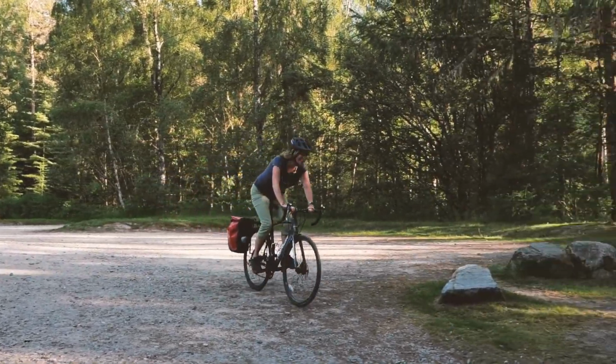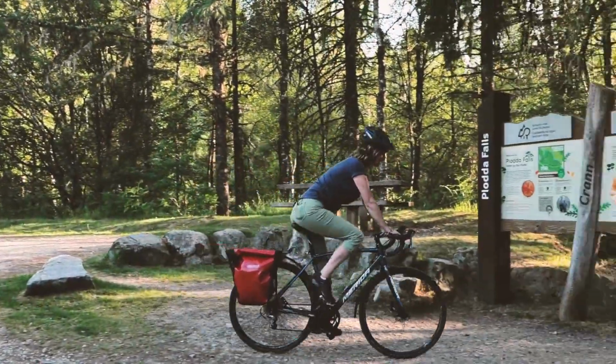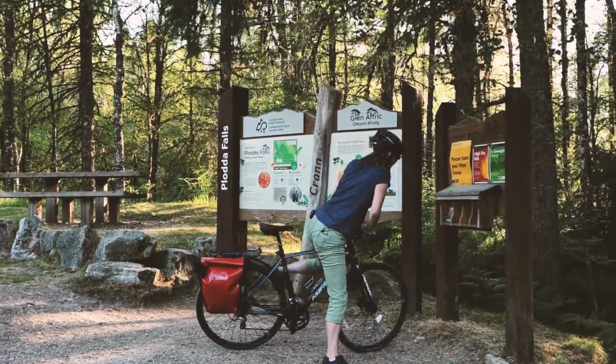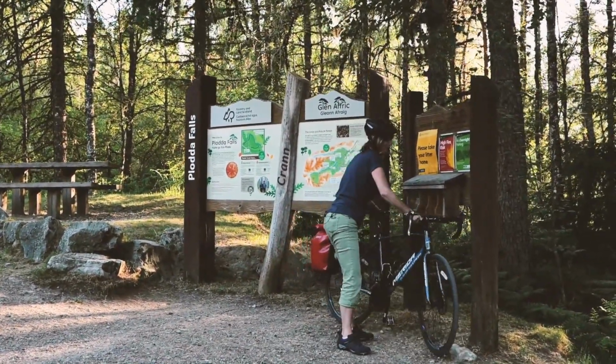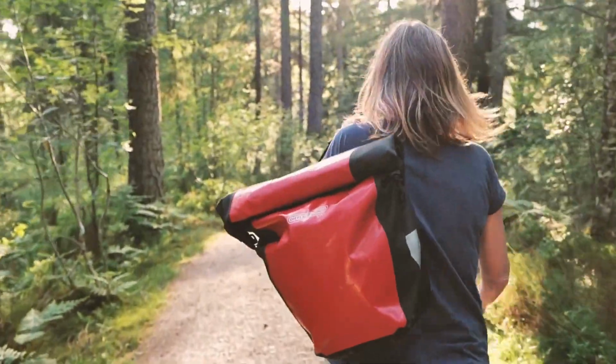Here we go, we've made it. The road peters out, it's single track all the way, but it peters out and becomes dirt track. But we're here, Plodah Falls. I'm going to leave my bike here and I'm going for a swim.